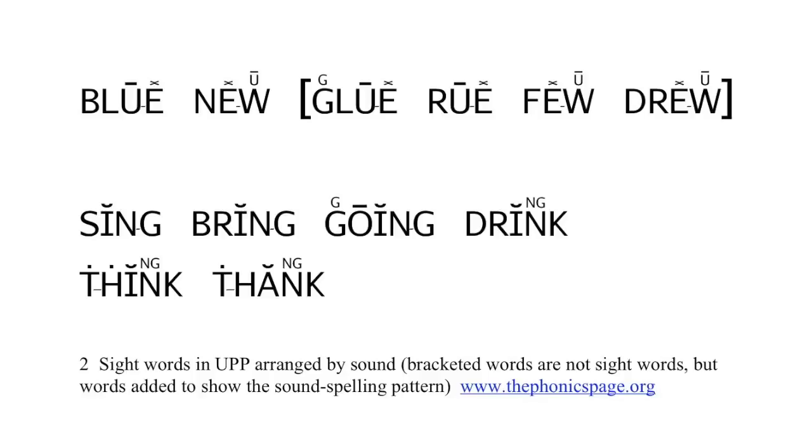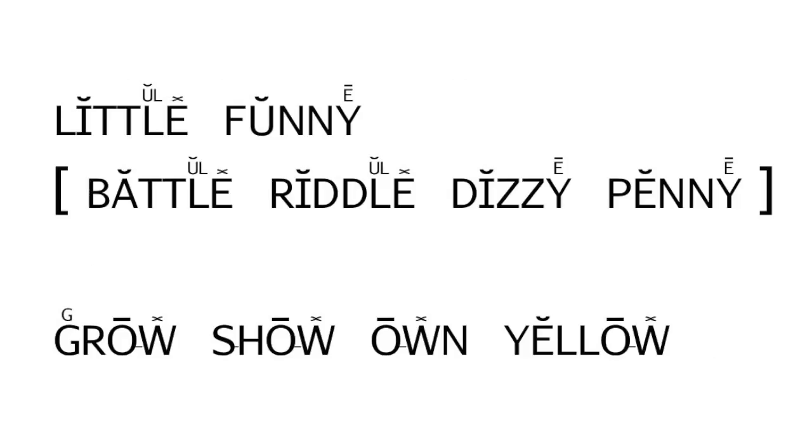Some more things that change the sound. Again, that N that slightly changes the sound of the vowel before it. Now we'll try one of each of these. Bl, U, blue, S, ing, sing, ink, think.